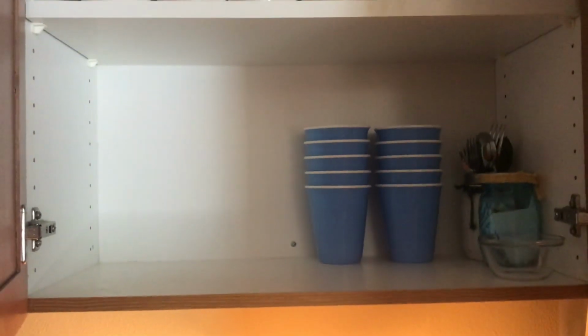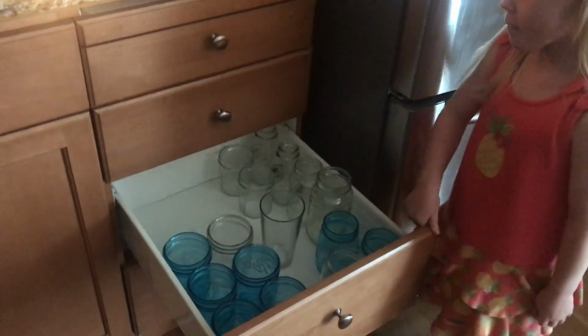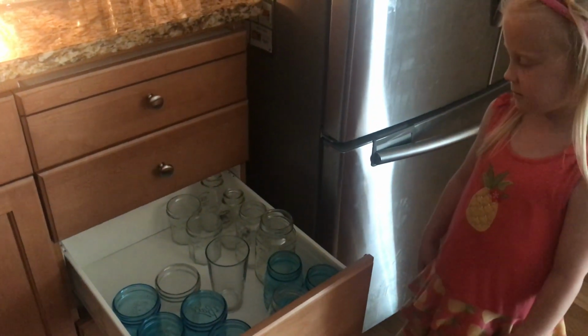We kind of did this already on camera. There's the cupboard up there, and I probably will have plans for that another time. And then the drawer. Oh, Ashley, you want to show us the drawer that you get to put your dishes in? Is that easier for you?